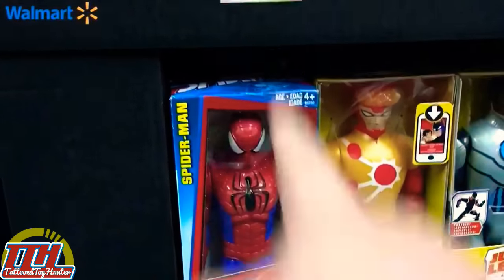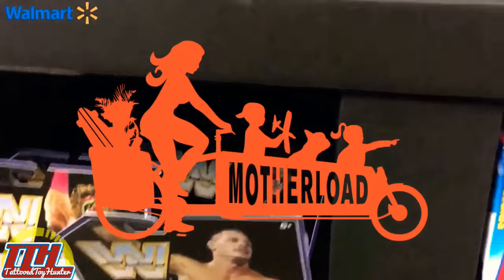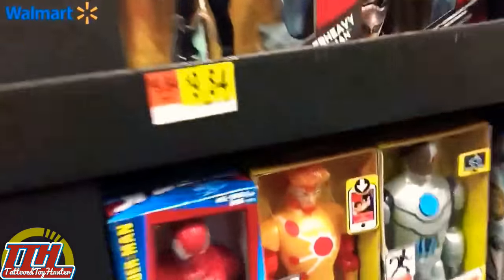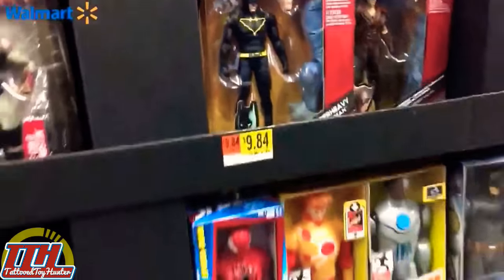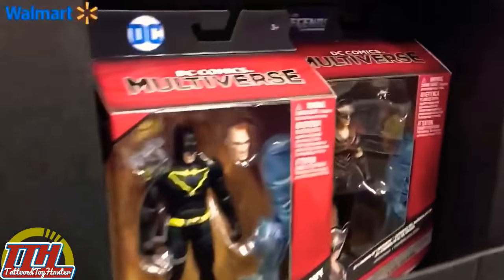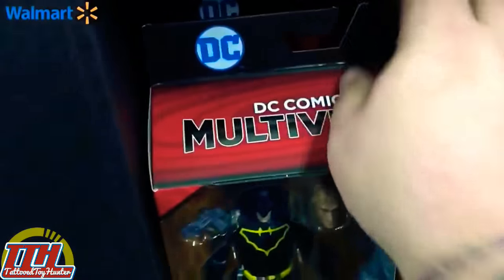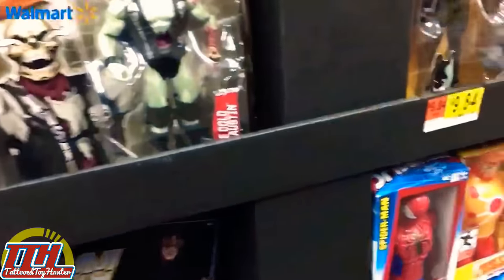They marked this entire wave $9.84, as you see on this shelf. So I took the two that I wanted, and we went up and I made sure to have photos to be able to show the manager. And you'll see when we get up to the checkout, they did ring up at about $20. It was a long, heated debate, I'll say, with the manager. She kept sending people back to check everything.